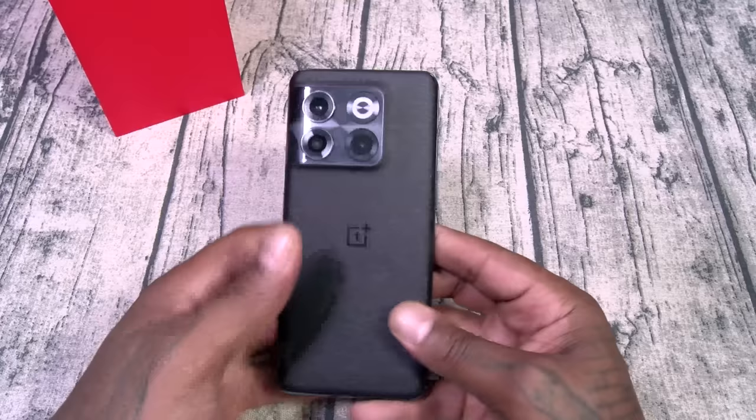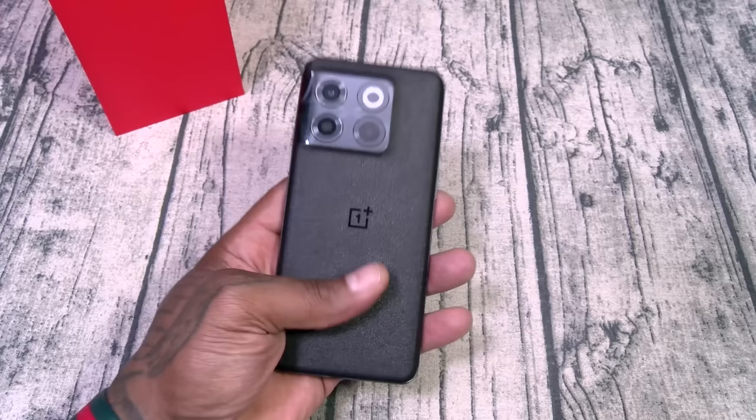So the build quality: no IP rating. Again, not the gold jet skiing phone, but it is what it is. All right? $650, we're not really going to complain too much.